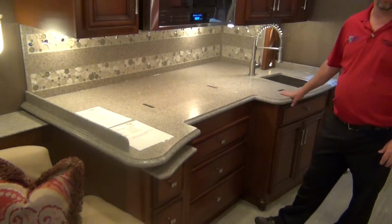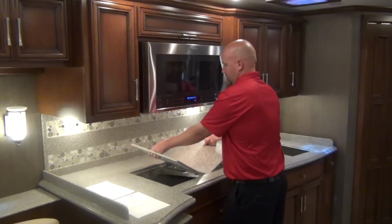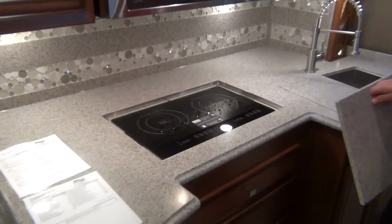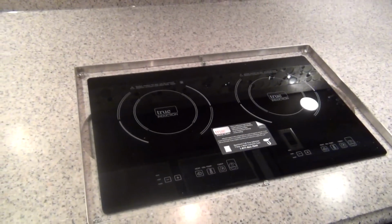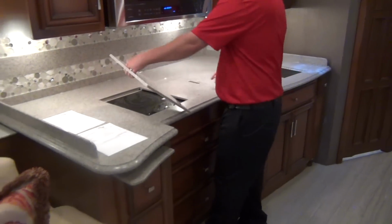New backsplash for this year. The Corian is gorgeous. This year they did decide to undermount the induction cooktop, which I think was a huge plus, because if you're not cooking, you've got all this countertop space.